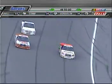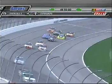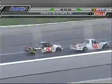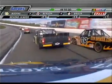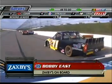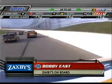A lot of damage to the front of that Dodge of Dennis Setzer, our last winner in the NASCAR Craftsman Truck Series at Martinsville. Looks like it'll be a tough day for him today, though. Still running in the top 15. He's dropped back to 15. Jason White in the 08 going by Donnie Leah as we ride along with the ZAXBY'S on board of Bobby East. Yeah, Bobby's still on the lead lap right now, being shown in the 21st position.